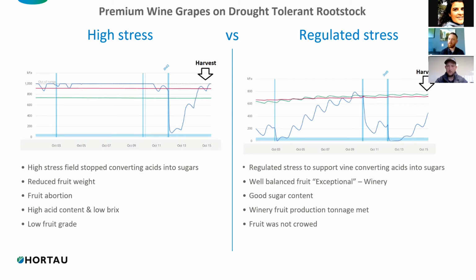So we're riding that fine line where water is available in the top 12 inches to support fruit weight in the overall fruit development, but we're not causing luxury consumption of water, like in the bulk industry, where we'll sometimes run into fruit crowding, botrytis, and rupturing.